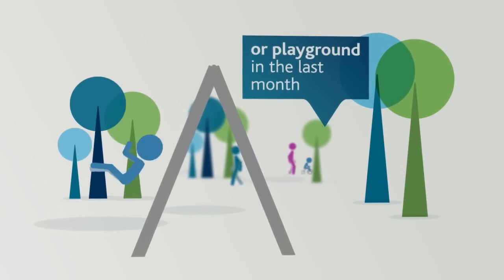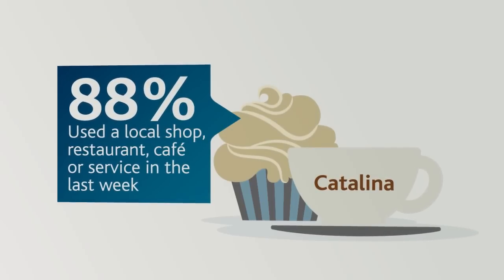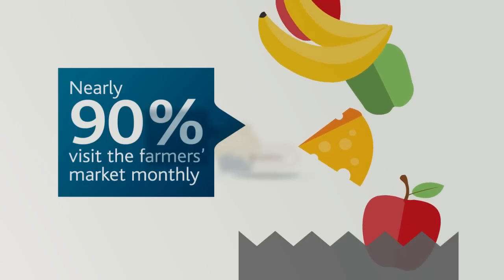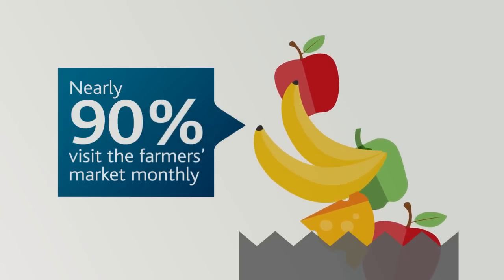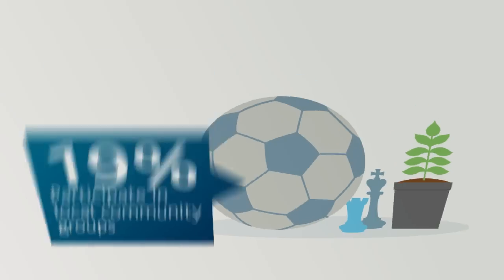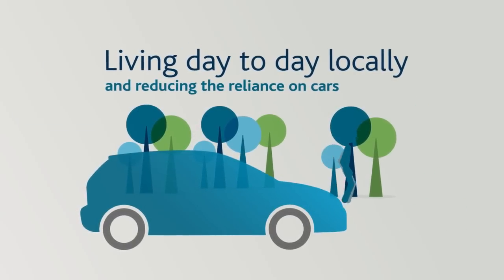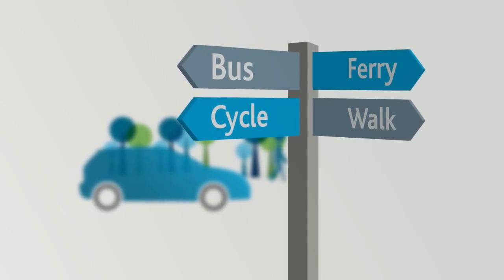playground, cafe, local schools and farmers market, and engage in group activities in local facilities. This has enabled residents to go about much of their day-to-day life locally and reduce their reliance on cars.